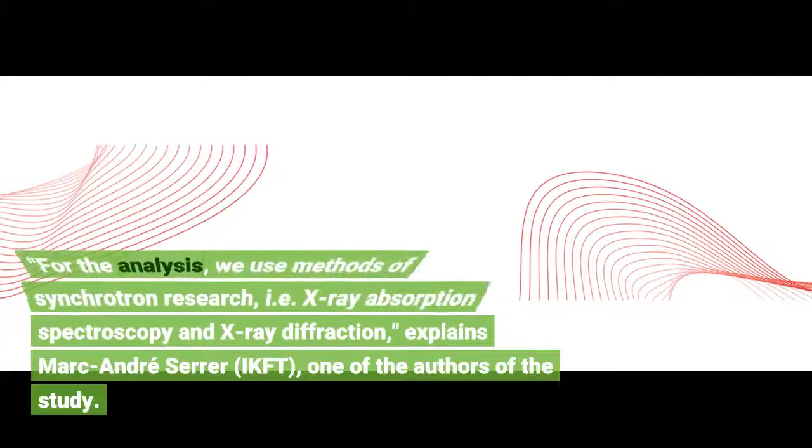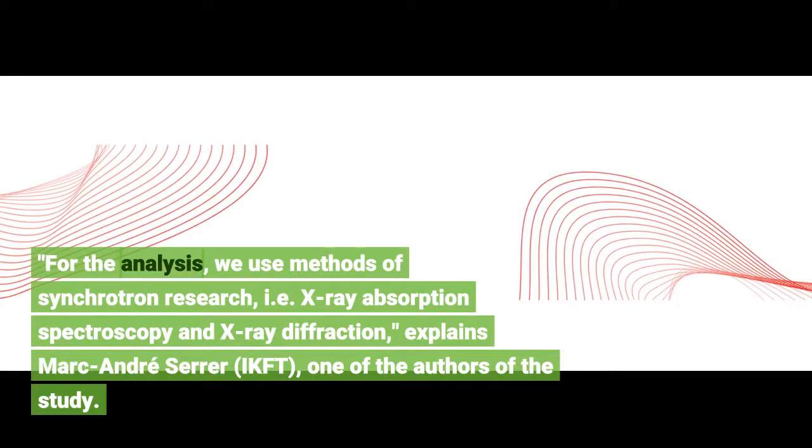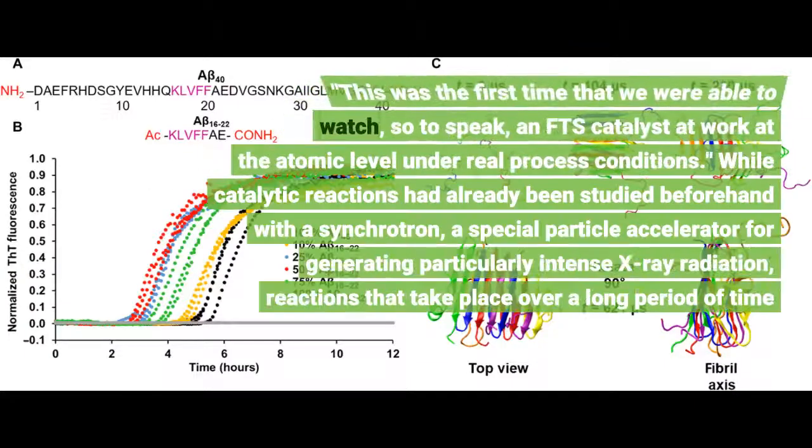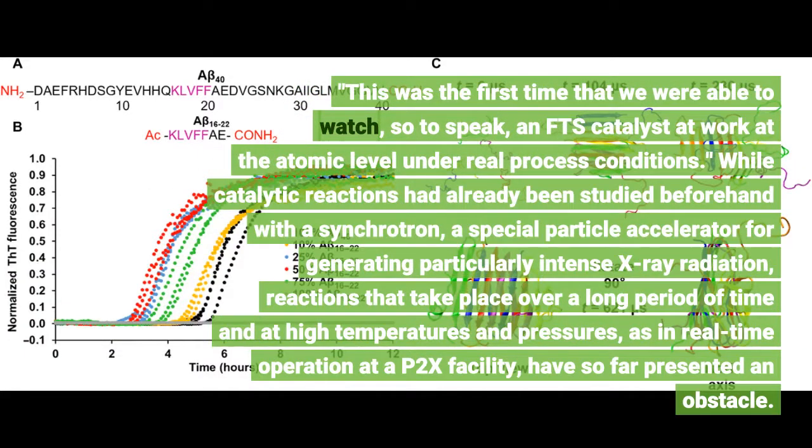For the analysis, we use methods of synchrotron research, i.e., X-ray absorption spectroscopy and X-ray diffraction, explains Marc-André Serrer, one of the authors of the study. This was the first time that we were able to watch, so to speak, an FTS catalyst at work at the atomic level under real process conditions.